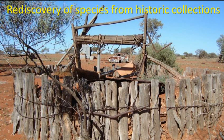So, rediscovery of species from historic collections. This beautiful picture is a place called Bitter Well, and there's often not a lot to go on. The guys had a record from Clearland, 1948, near Bitter Well, near Kingunya, and they were looking for a Swainsona, of which they only had a dried bit of twig in a pod. So they found the well. This is Bitter Well, which was some kilometres off the track.